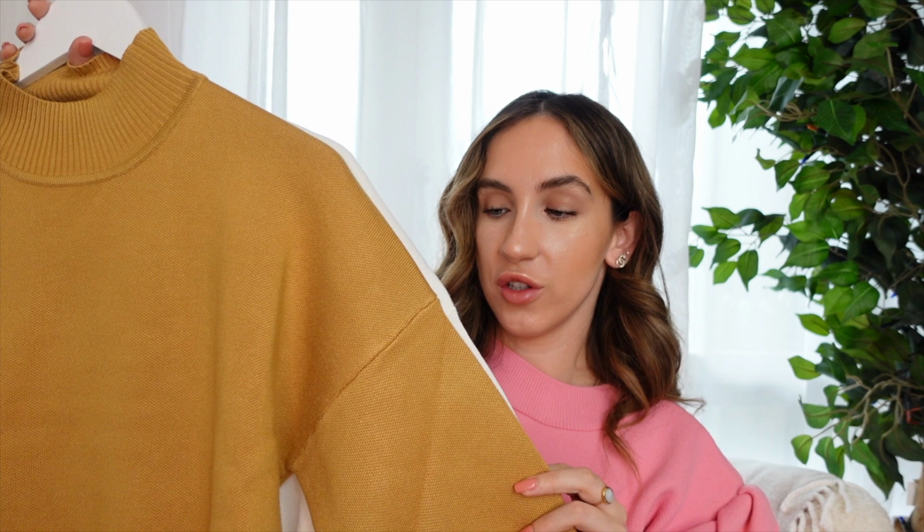Keeping with that knitwear vibe, we have these two beautiful jumpers. We have a mustard and a white. They're the same cut, same fit, same size, just different colors.